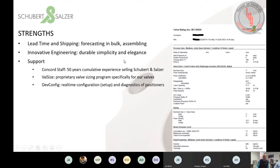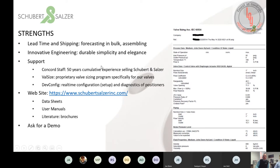And then we also do dev config, which is a real-time configuration and setup that allows you to do diagnostics and plug into the positioner and actually see what's going on over the last 24 hours specifically, or even farther back, how often air is going in and out of your actuator and whether maybe there's an air leak. We also have a really good website with data sheets, user manuals, references, literature and brochures. And if you need, Loy has a demo. Ask for a demo and we can bring one over and you can actually touch it and play with the valve a little bit.